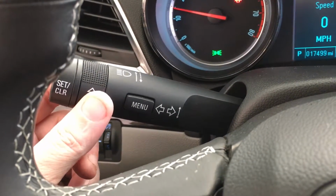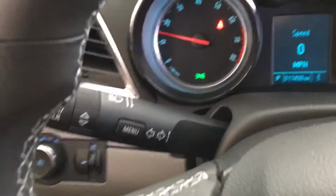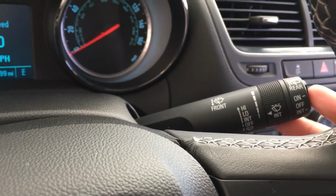We'll start at the left. This is actually where your cruise control is set on this vehicle. Also your turn signals and your high beam. When you go over to the right stem switch, that's where your intermittent wiper washers are. Front and rear is on the outside.